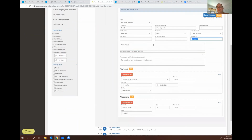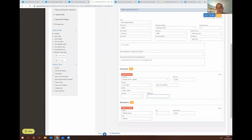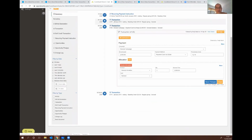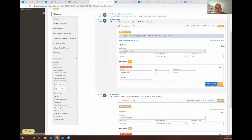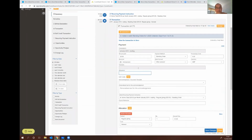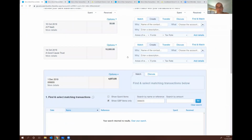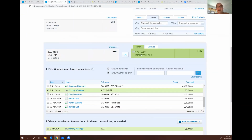So it's worth just, if you're using this process and you have a lot of standing orders, doing a report on all your recurring payment instructions in Donorfy, going into this more option, and just making sure that reference is in the payment reference as well. What that means is that these transactions at the moment, because they didn't have this, the payment reference is blank, but moving forward, that will now have Nash AP in it, which will allow me to reconcile between the two systems a lot quicker, as that will now appear as the option on my reconciliation screen.